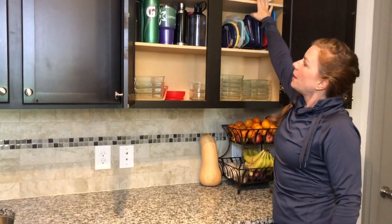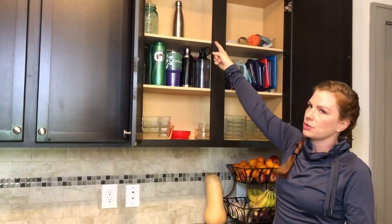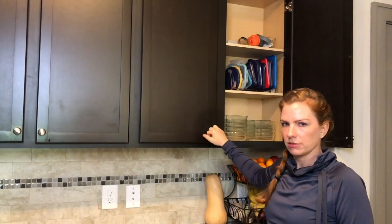Up here is just the caps and stuff for the water bottles. Over here we normally have our extra mason jars, and that's just a water bottle that doesn't fit on this shelf, which annoys my organization self.